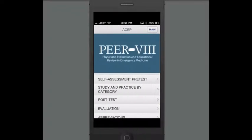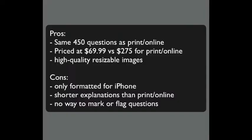So that is it. That covers the PEER VIII application. Again, the biggest thing is you have the same 450 questions as you do in the print and online version. The big differences are that the explanations are significantly shorter within the PEER VIII app. Currently, right now, it's only sized for iPhone and iPod. So if you're viewing it on an iPad, it will be in that smaller format, and you have to double the image using the 2x function. And the other big thing is that it's lacking a way to mark questions to go back for a later review. That would be a very helpful bonus if that was around there.